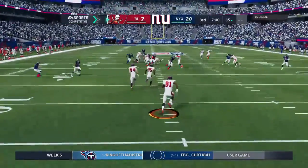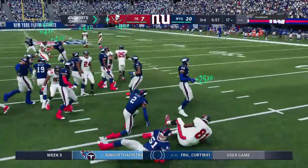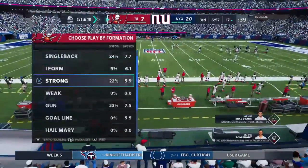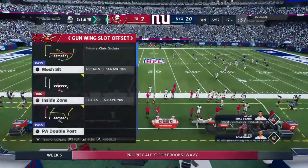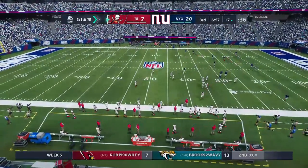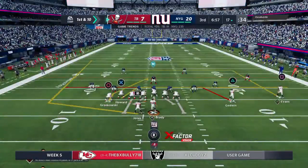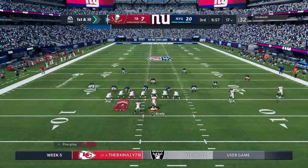Taken about 7 yards deep. And he will be brought down here inside the 20. Good coverage as he's dropped at the 17. At their own 17-yard line. So from the 17 now, here's a 1st and 10.